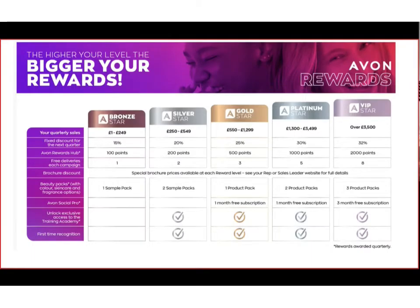Okay, so Rep Rewards is the new reward system for us, going from the new year. But anything we do in October, November, and December counts towards that. So we want to make sure we have a really strong fourth quarter, so we're banking a really good commission level when it comes to the new year. And what better time, when it's Christmas and the sales are up anyway and Avon is more in demand than ever. So if you sell between £1 and £249, that would make you a Bronze Star, which means from January you will get 15% commission.